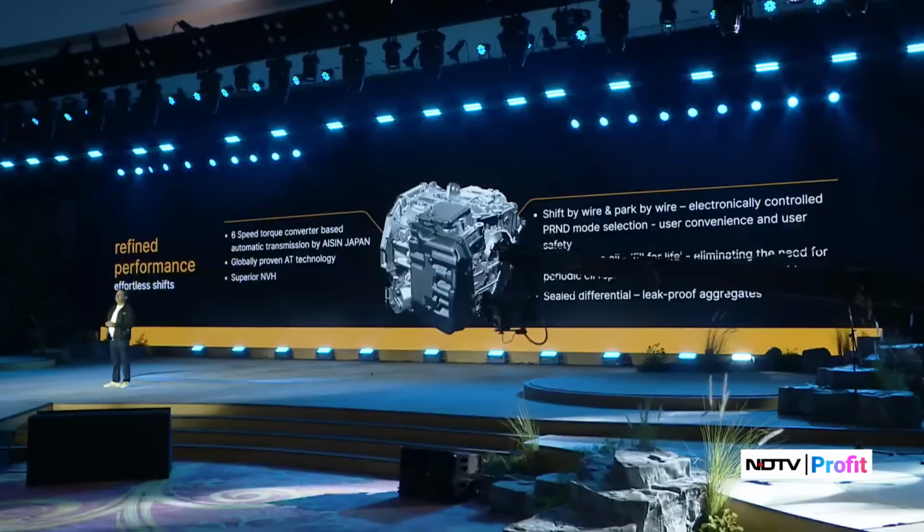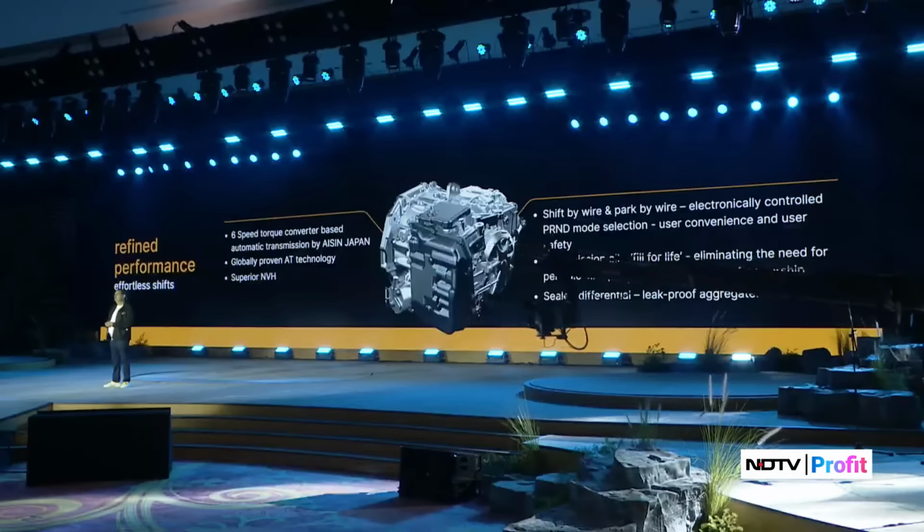The Sierra's automatic transmission technology is from Aisin, Japan, synonymous with reliability. It brings the car smooth, refined shifts across all driving conditions, also low NVH, and shift-by-wire and park-by-wire technology.